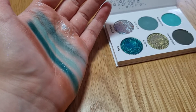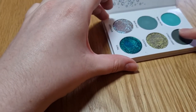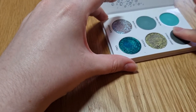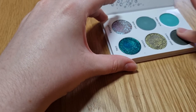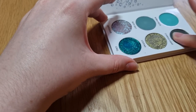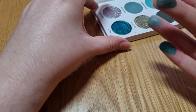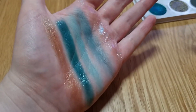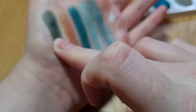It looks red. Okay, and then last, Candlelight. Like a murky, muddy green, moss green. I'm not sure. Could be a satin from the looks of it. Not 100% sure. Let's see.